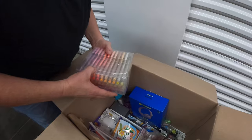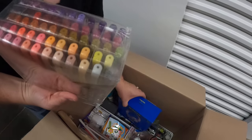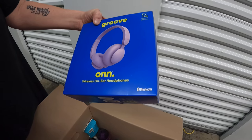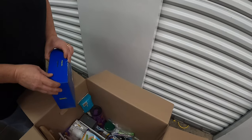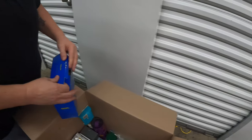Oh, these are fun. Pens, colored pens. Cool. And some earphones, earbuds, if they're in there. Does it feel like they're in there? Yeah, let me see. Yeah? Yep, they're in there. Okay.